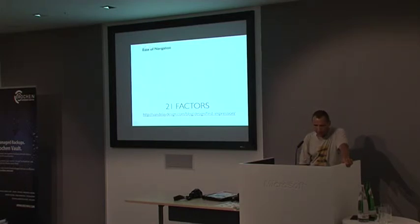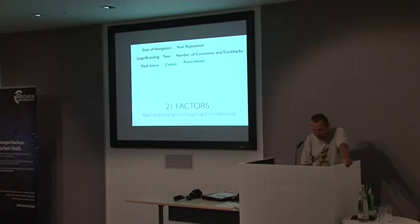Okay. So I thought about templates, what is important? And simply look at these words here. This is all important when you build a website. So it's not alone the template. There are so many different things you have to think about. And there's this blog post with 21 factors of a website. And yeah, you see all these things are important.